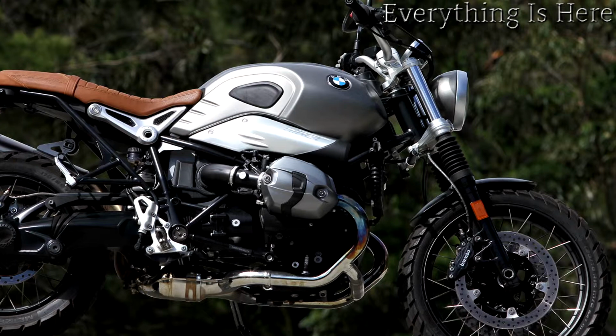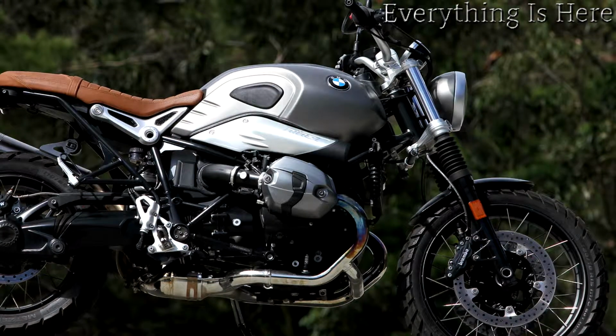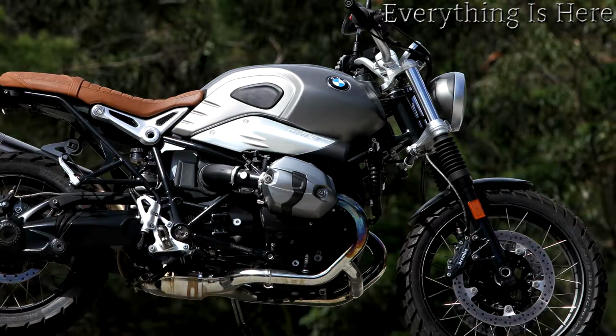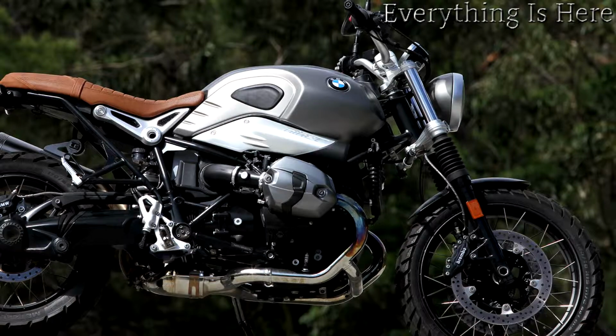Experience new things and enjoy the rush of the wind with the new R9T Scrambler. A rugged bike with that authentic scrambler look, combined with the innovative technology and familiar quality of BMW Motorrad.